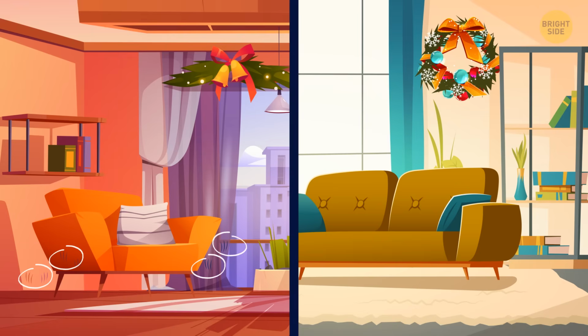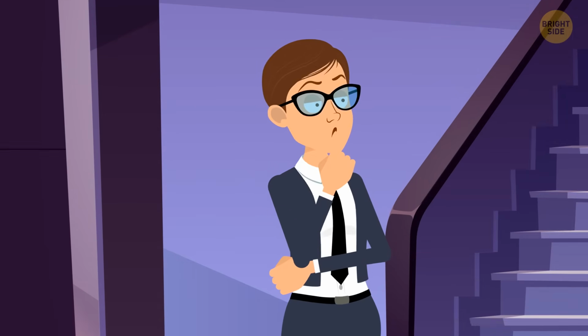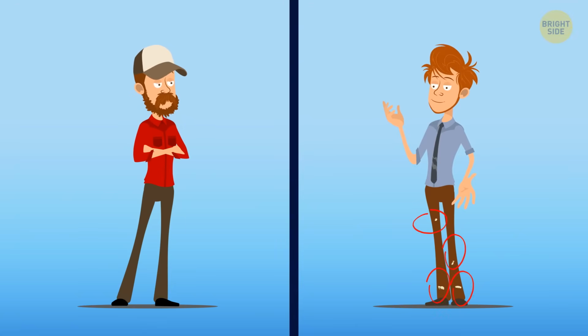Look, the furniture and curtains in this apartment have scratch marks. There must be a cat somewhere there. Now take a look at these 2 people. One of them is a happy owner of a dog. But which one? It must be this person. Look, his clothes are covered in dog hair.